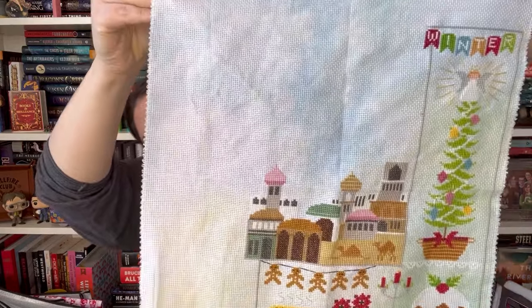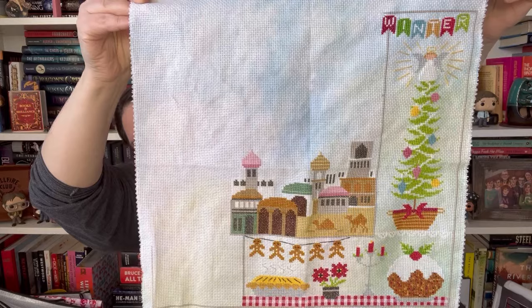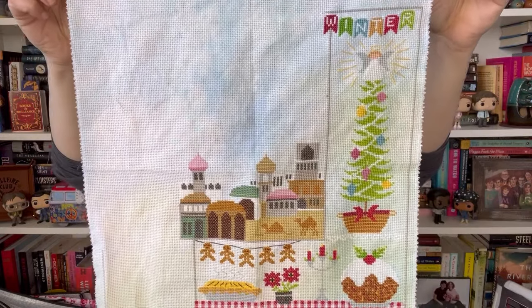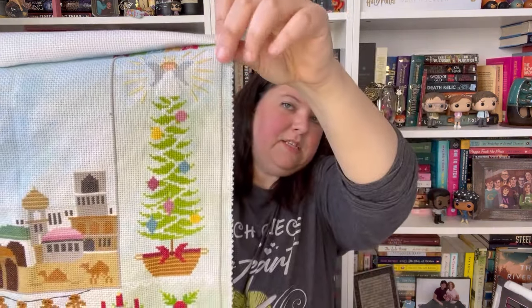I would do so many things different with this. I really like the chart, but this was one of the first charts I did whenever I started back to stitching, and I didn't understand fabric sizes and things like that. You can see I have a very, very small margin here, like three or four rows. Because of that, I'm having to stitch in hand, which I don't love.